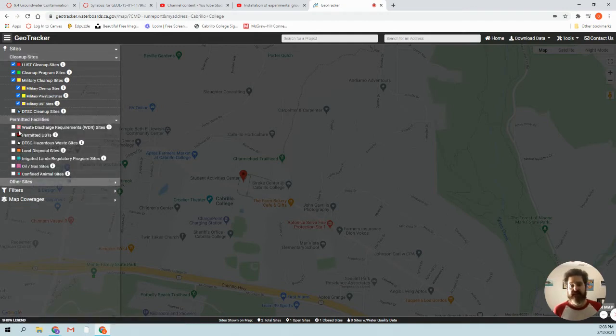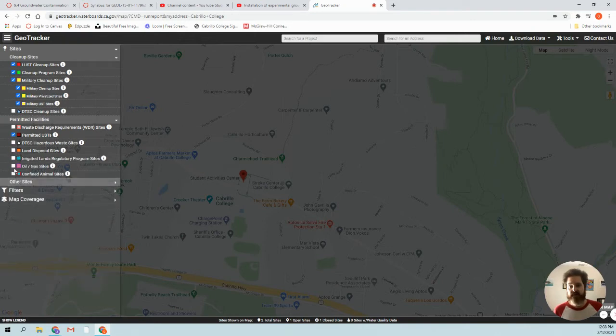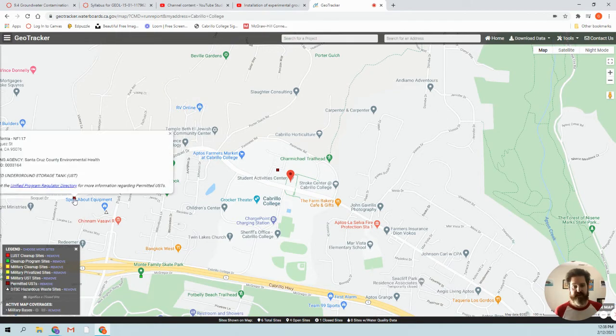So another thing that I like to look at is permitted USTs, land disposal sites, oil and gas sites. Yeah, the most important, I think, is permitted USTs, hazardous waste sites. So let's take a look here. And look, we got a couple more things pop up. We got one right here. That's just saying that at this gas station, the Chevron, they have permitted tanks, which shouldn't be a surprise.